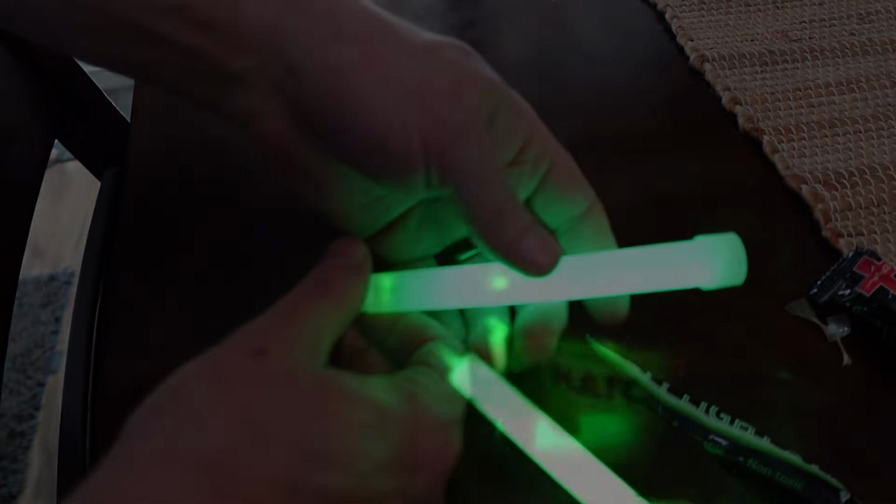But glow sticks are one of those low-cost supplies that you don't need to have hundreds of them, but you could find yourself in a situation where they would be beneficial.